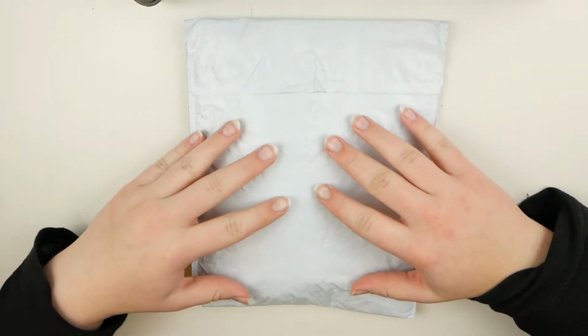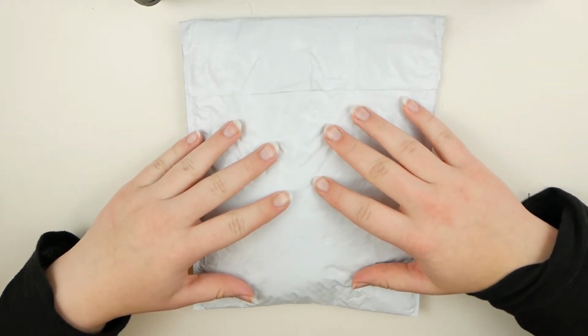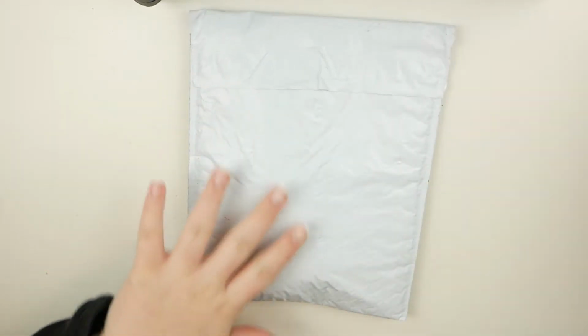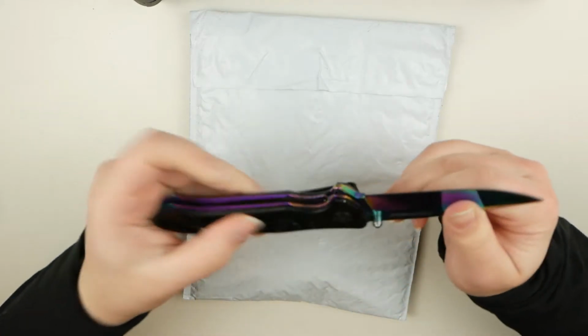Hey everybody, today I'm going to be opening up a package from the Crooked Tavern. I just have the package flipped over so that our addresses aren't showing. I bought this on Etsy about a week and a half ago.